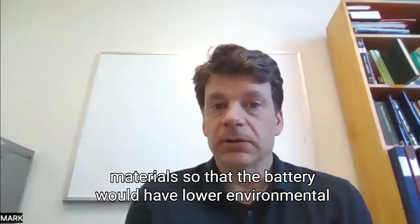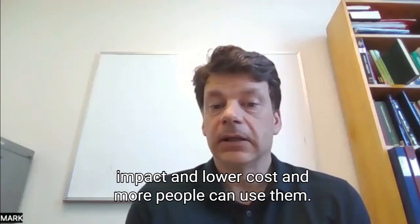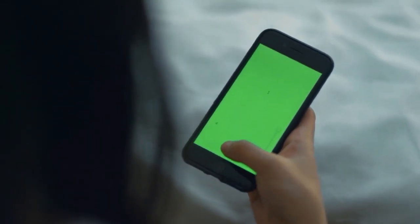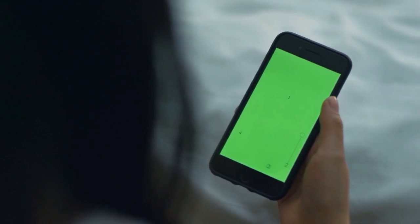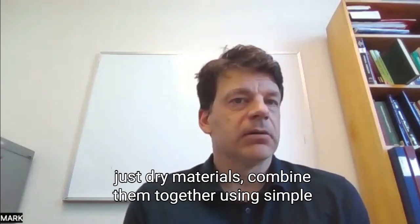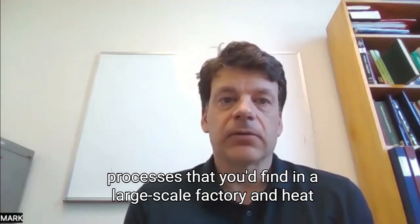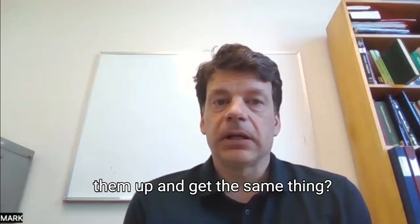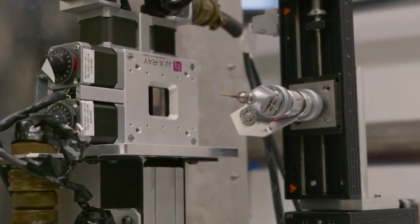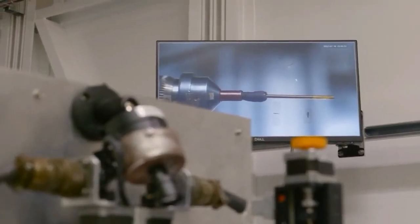to make these materials so that the battery would have lower environmental impact and lower cost and more people can use them. So we went about to see if you can get the same kind of quality material if you use an all dry process, if you take just dry materials, combine them together using simple processes that you'd find in a large scale factory and heat them up and get the same thing. You know what you're putting in and you know what you're getting out. But an important thing that the CLS helped us identify was what happens in between.